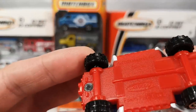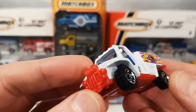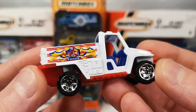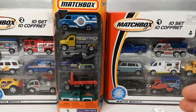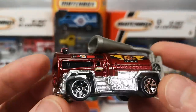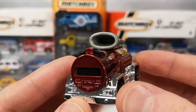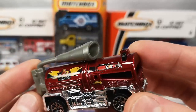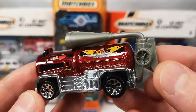Next up, we got the foam fire truck. Blue interior, white body, and a red base. Also makes for these lights in the front and the grill. Again, you see the fireman with the force written underneath. Here we got the fire extinguisher. This is one of the reasons why I bought this pack. So it's basically a fire engine made out of a fire extinguisher. Lots of chrome on it. Yeah, definitely a quirky one for sure.